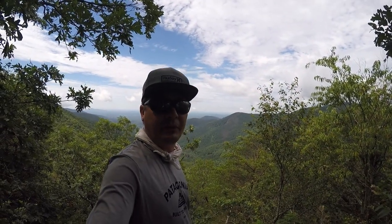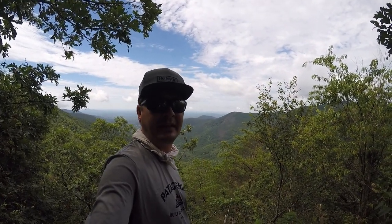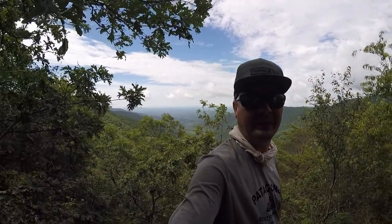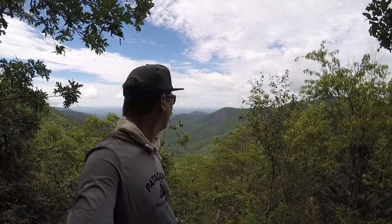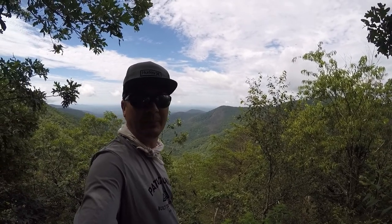So I'm coming to you between Tesnatee and Hogpen Gap. Hope I said that right. As you can see behind me, the views are awesome. And this is a relatively easy place to get to if you're just trying to do a day hike from Hogpen Gap to this first overlook. But as you can see, it's quite beautiful.